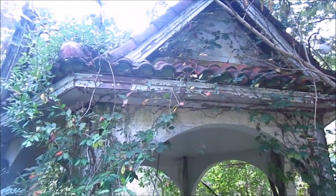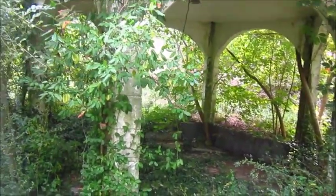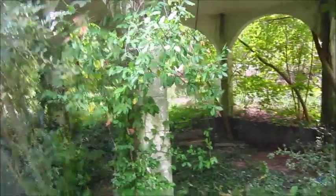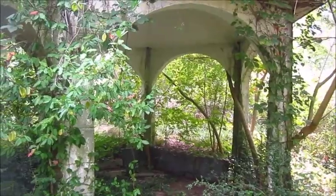Here is a gazebo. Actually, I got a really cool black and white picture I found of some people standing around it sometime in the 1920s. And I'll put the picture up in the video.